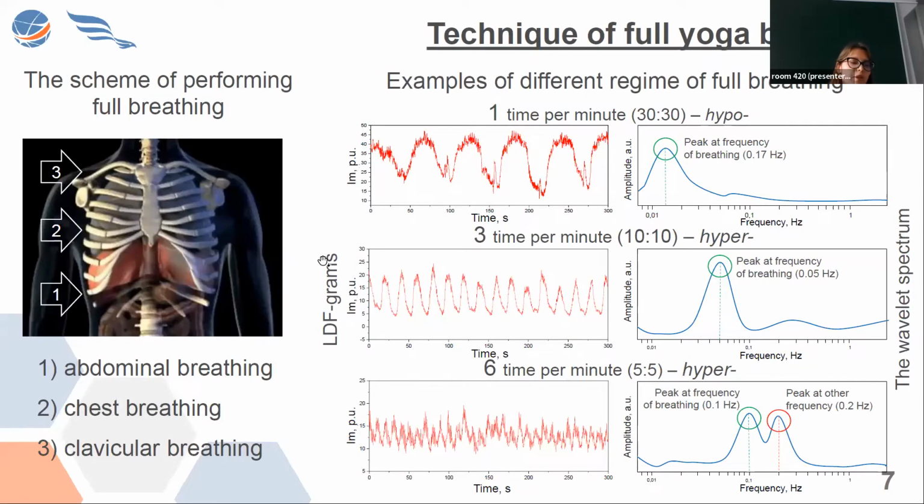Something about the technique of full breathing. It consists of abdominal, chest, and clavicular breathing on the inhale, while the exhale is performed by relaxing the muscles. Also on this slide, you can see the LDF-grams of the index of microcirculation and the wavelet spectrum for different regimes of breathing.